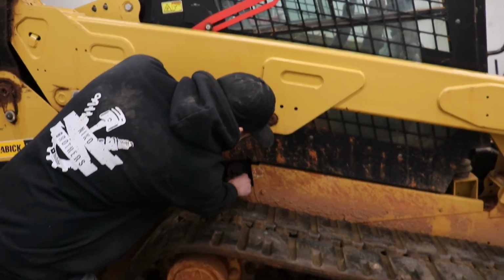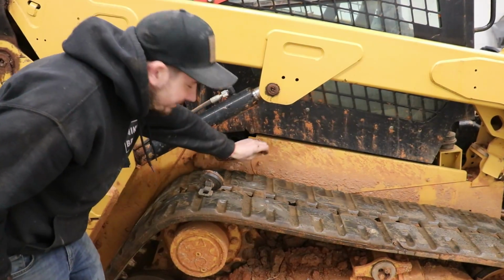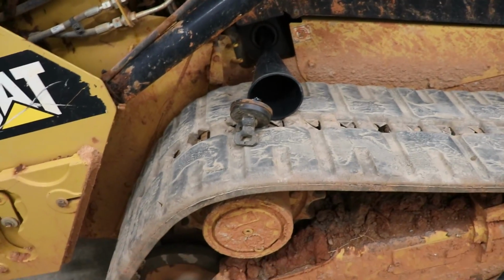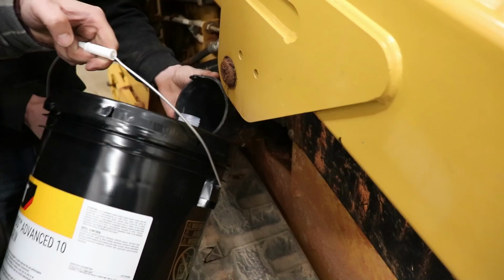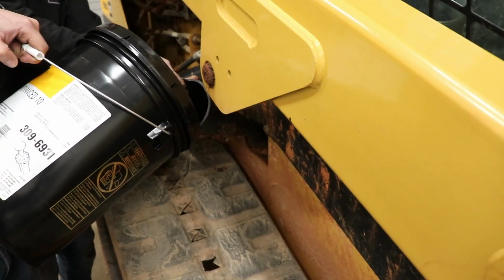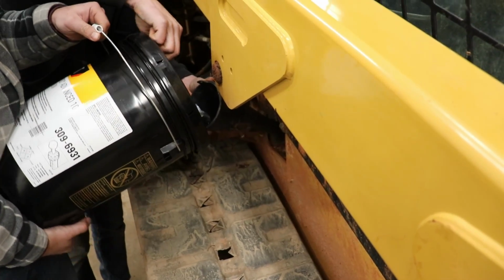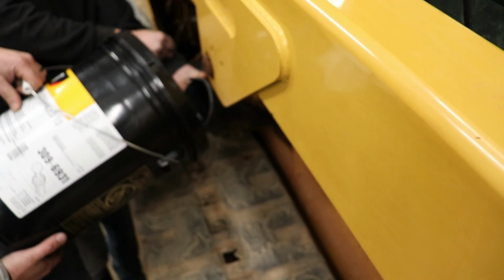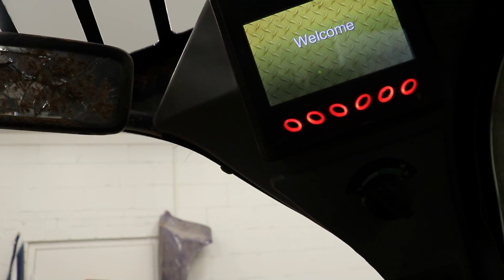Let's fill it up with oil. All right, guys, so here we go. We got the hydraulic oil from the dealer, got the funnel, so let's fill it up and see if this hydraulic works. Hopefully it does. Okay, so we got some oil in there. Starting. Uh-oh. One more time.